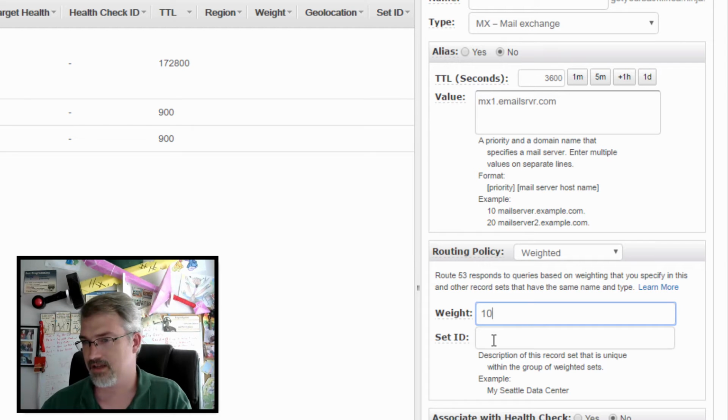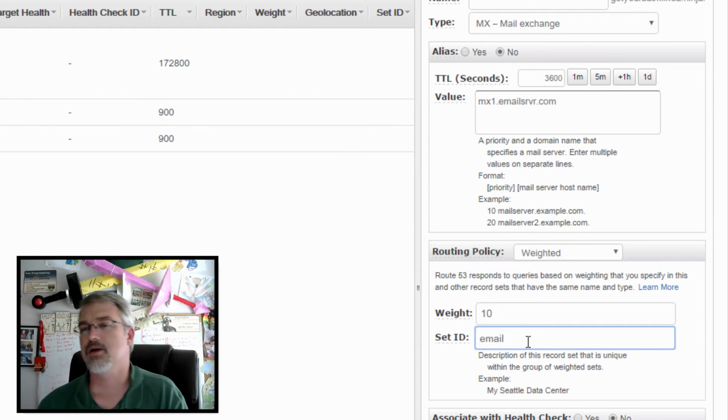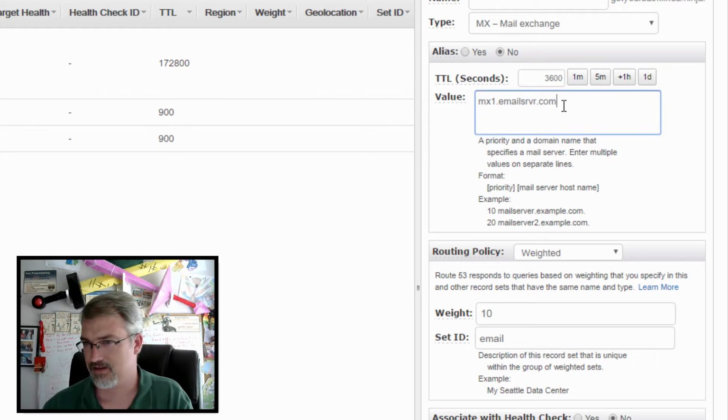I'll give it a weight of 10, and I'll just call it email. What they're doing is that I need to set up more than one email server, just in case the first one's down, they route it to the second one. But they want to give it a weight so they know which one to attempt to use first. So I'll give this one a weight of 10, and I'll say email, and I think that should work. It says the record set could not be saved because the value field. Okay, the value field is wrong.